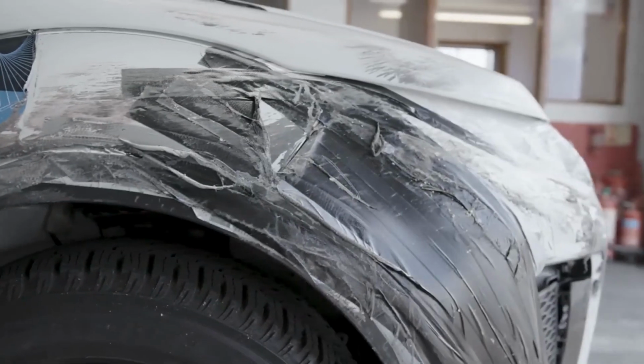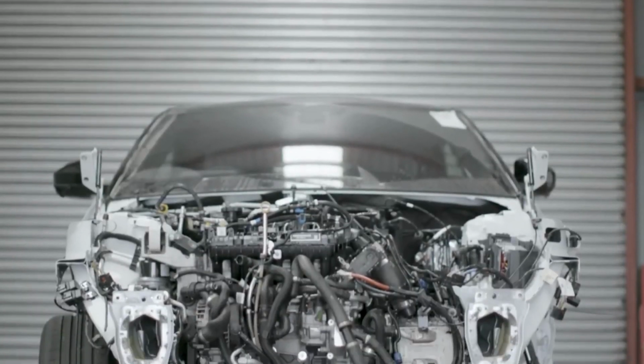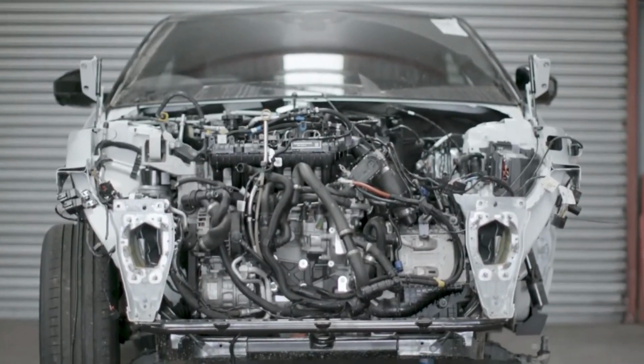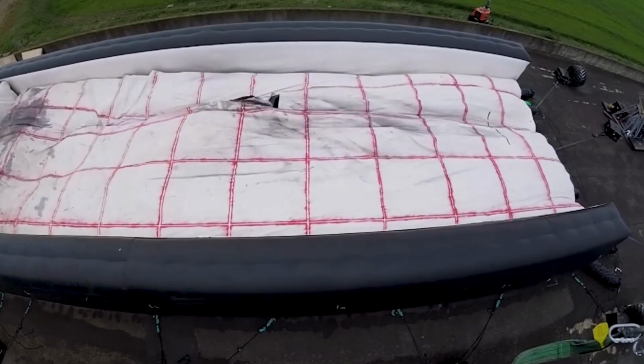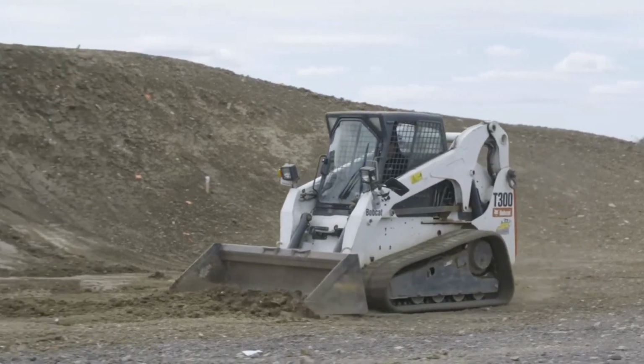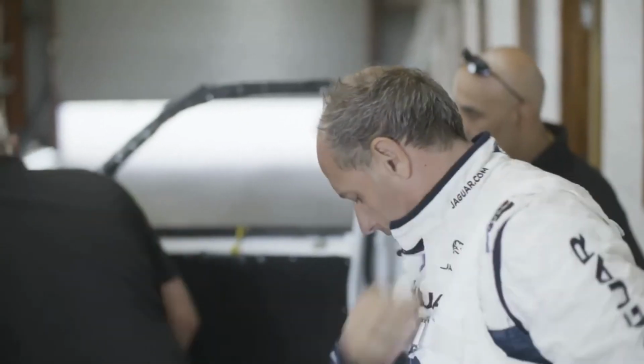It may look spectacular, but honestly, it was totally fine. It has taken a good beating, but to be honest, structurally, the integrity of the car is exactly as it was. The car's indestructible, it's brilliant. It's very frustrating some days. This is groundbreaking stuff. We want to get perfection, that's what we're aiming for.